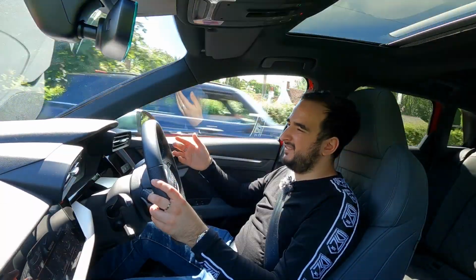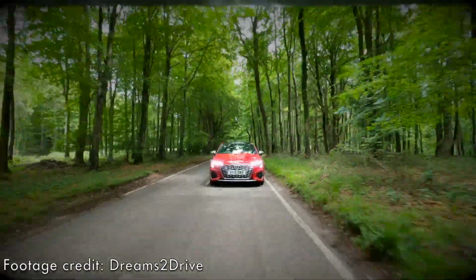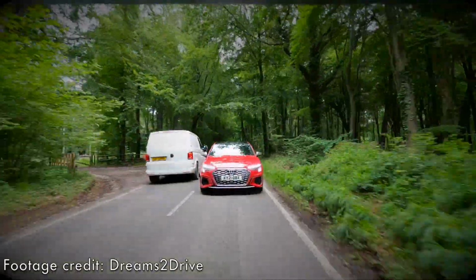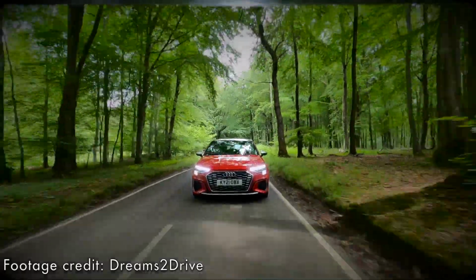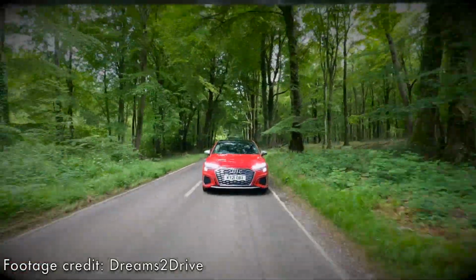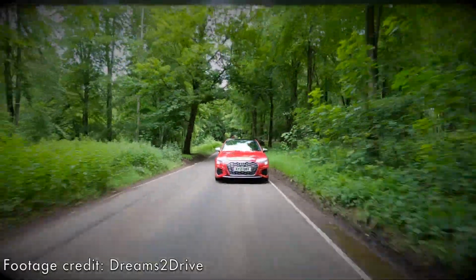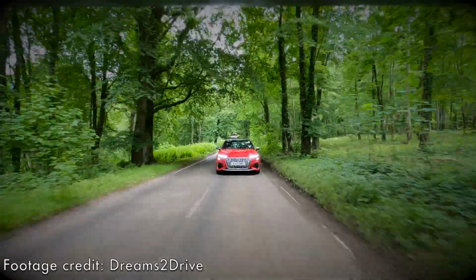This, on the other hand, isn't, I'm afraid. I find it very boring. It sort of looks like the previous generation, and Audi have just done some updates to it. And from a distance, especially with these 18-inch wheels, you would actually think that this is just a normal A3. And yeah, it's a bit disappointing.